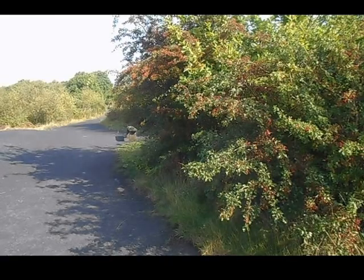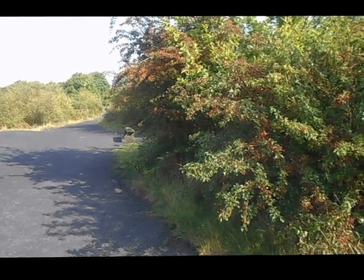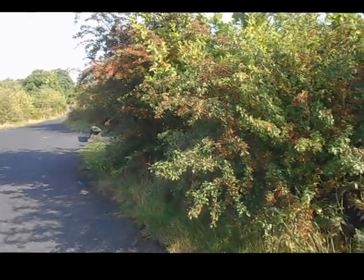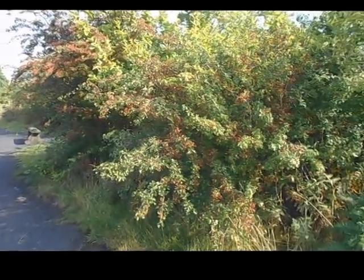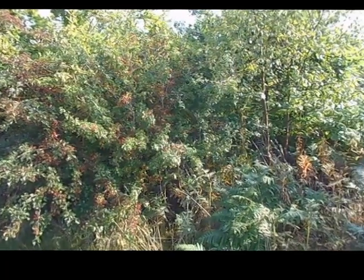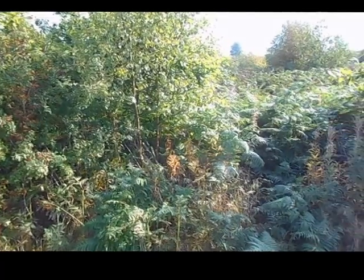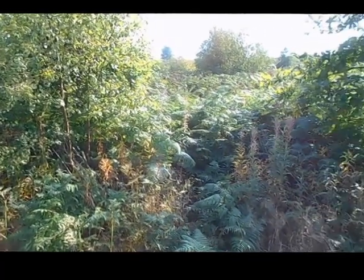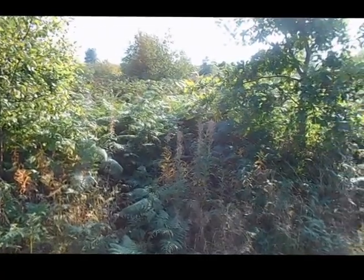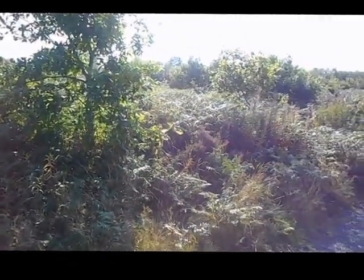Even on an exploratory walk along an old industrial track, there's always time to have a look at your surroundings, to see what type of trees and vegetation we have. And in a small area, that can be very, very varied. It's worth taking time every few minutes to pause, stop, look and enjoy.